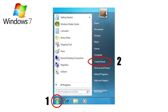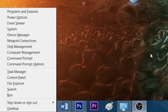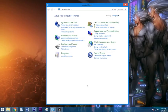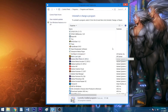To remove most other applications, Windows 7 users can start by accessing the control panel through the Start menu or from searching for it in the search box. Windows 8 and 10 users can hit the Windows and X keys together and select Control Panel from the pop-up menu. From the Control Panel window, select Uninstall a Program to open the list of your installed applications.